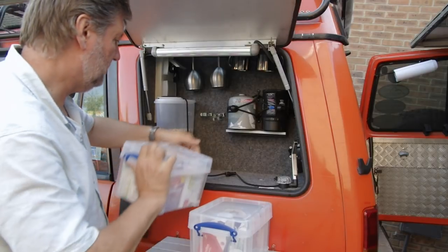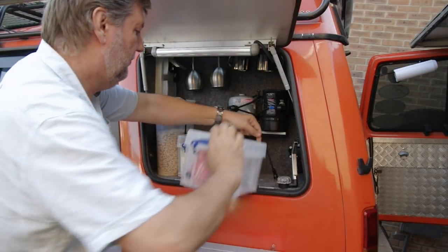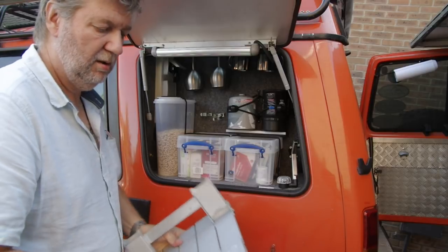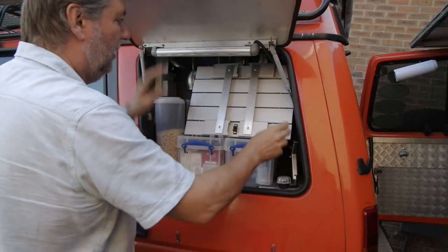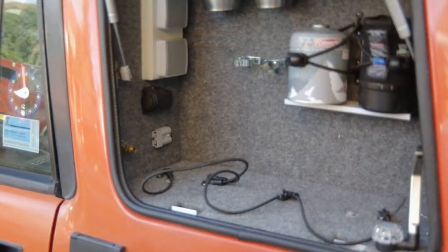Everything goes back nice and easily in there. We used to put a tea towel on this just to stop it rattling. Sits on the top there, close it down, lock it away.